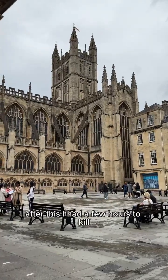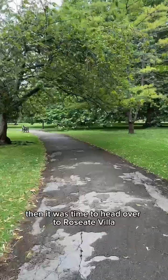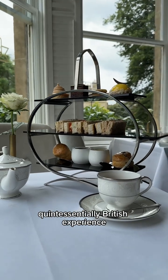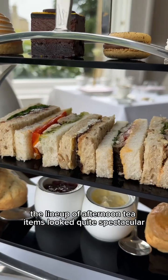After this, I had a few hours to kill, so I continued my Bath exploration. Why is this place just so quaint? I can't handle it. Then it was time to head over to Raisin Villa for afternoon tea. Bath really does feel like the perfect setting for this quintessentially British experience. I wanted to feel sophisticated, so I ordered the Jane Austen tea, and it was really quite lovely. I must say, the lineup of afternoon tea items looked quite spectacular.